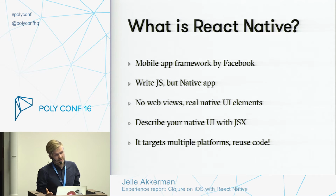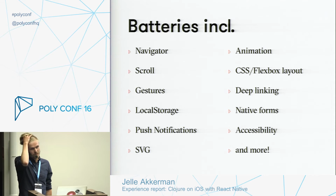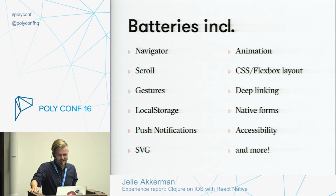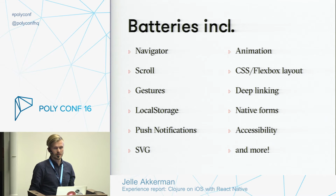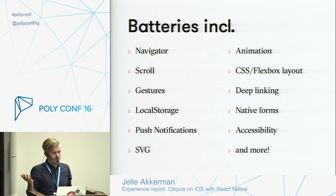And since it's React, you are able to write your UIs with JSX. It's also now available on Android, and it will come on Windows soon. Facebook uses it themselves for, I think, the groups application and for the ads. I need to check this. Don't quote me on this, but the things they needed for those applications, those are solid, and those come with React Native. React Native is also quite extensible, so if it's not on this list, you might be able to find it in the ecosystem.